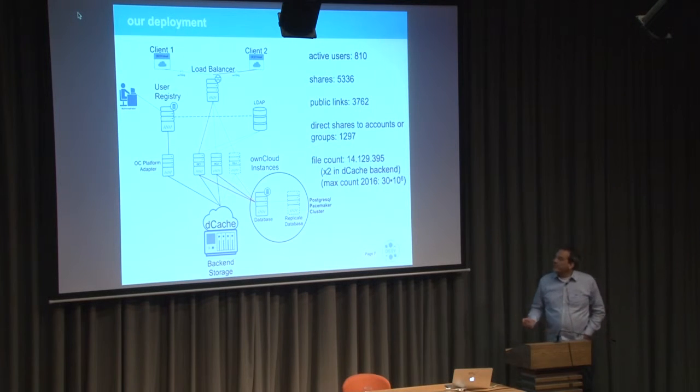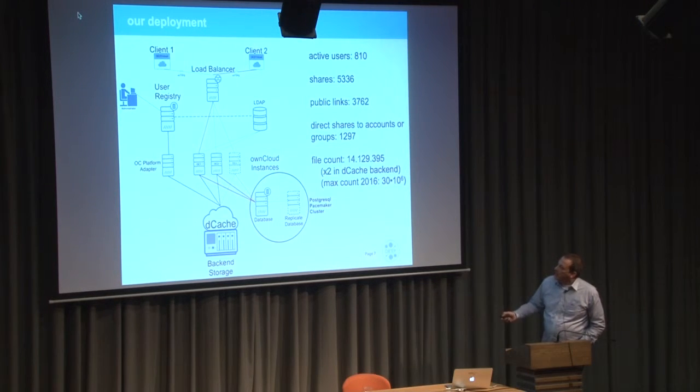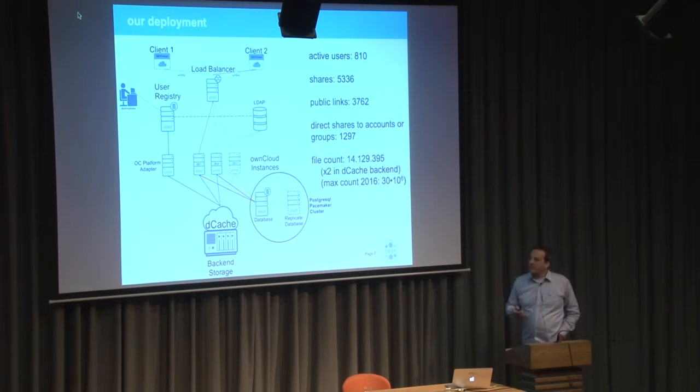Well, as in most installations, we've got a load balancer on the front. We've got some front-end servers. In our case, that's OwnCloud for the production environment. And we've got this big dCache installation in the background. dCache is a completely different theme. I won't go into it today, but Patrick in the back can tell you for hours and hours about dCache. We use Postgres as a database, so we're not in the MariaDB or the MySQL section.